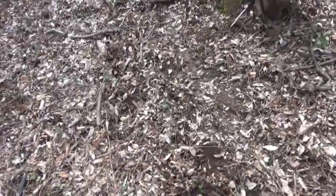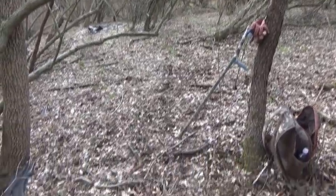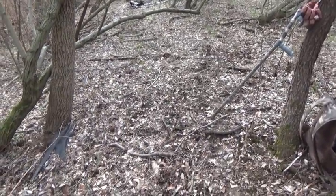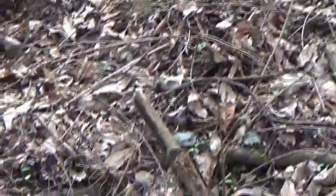Okay, there's kind of a deer trail going up through here, as you can see. And we'll see if we can zoom in and find this. Maybe not, huh? Well, we'll have to walk up to it. I can't find it. There it is. Not a big one again. It's a small 6.